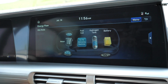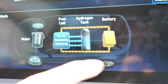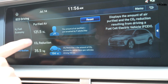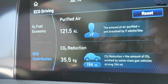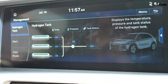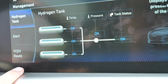But if I go into energy flow, you can actually see where the power is going at any given time as you drive along. That's a nice touch. And then you go into the eco driving screen. This will show you how efficiently you're driving. It will also show you how much air you are purifying as you drive along, how much CO2 you are reducing from driving a hydrogen powered vehicle. And then lastly, there is this screen which shows you the status of the hydrogen tanks, the temperatures, and the pressures as well. This is very important in case there's an issue.